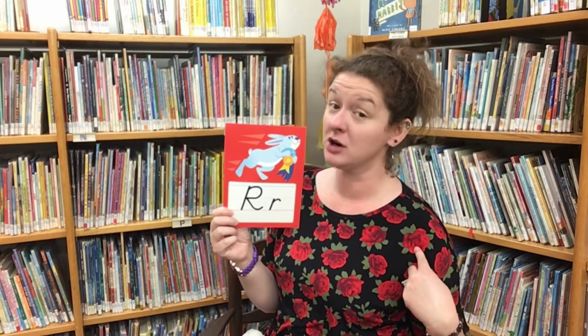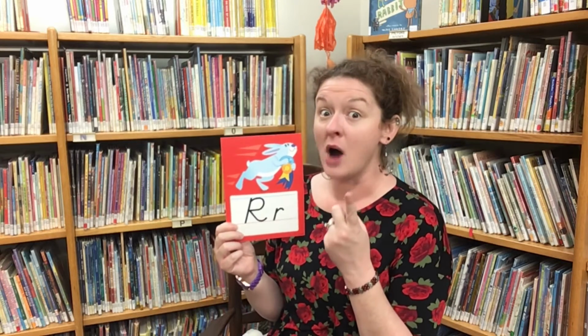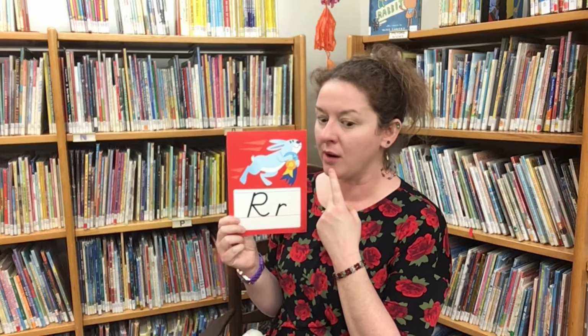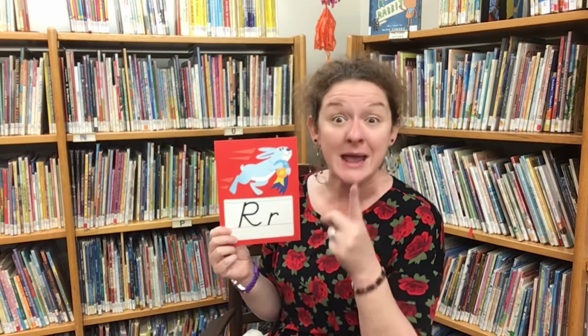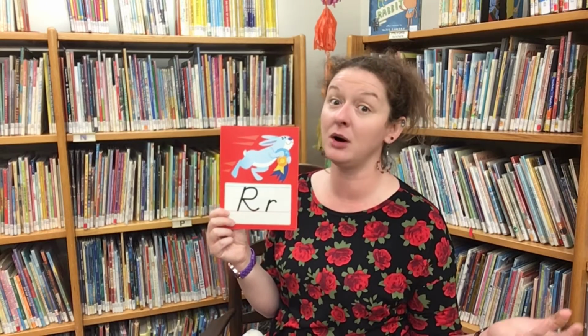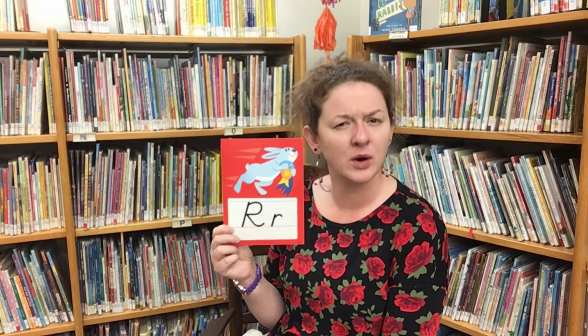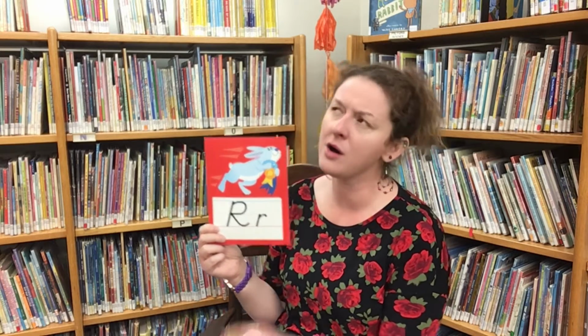I have some red roses on my shirt. That starts with the letter R. And what about rocket or rainbow? Rainbow starts with the letter R. I love seeing a rainbow, and you can't have a rainbow without rain. Can you think of any other words that start with the letter R?